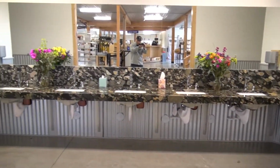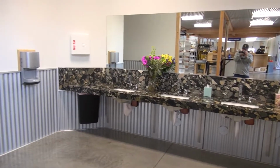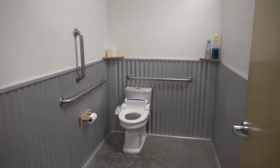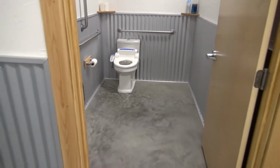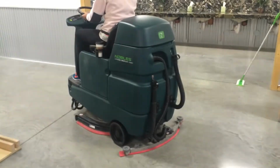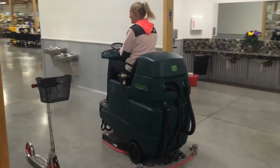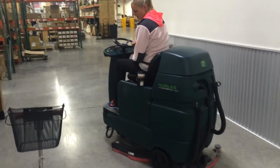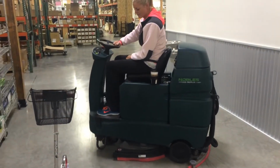Our bathrooms are beautiful. Fresh flowers, granite countertops, polished concrete floors, bidet toilet seats. I mean, it's really a great place to work because we want work to be fun and enjoyable. We keep it sparkling clean every day. Callie cleans the floors with automatic floor cleaners. We have two of them, and everything just stays at a very high standard.